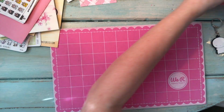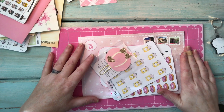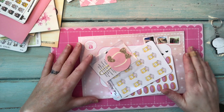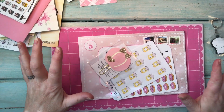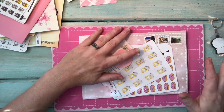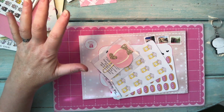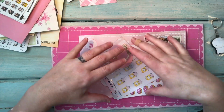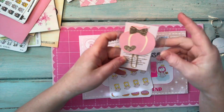The next shop is a shop I PR from. It's The Angel Shoppe. She has tons of doodles, tons of kits, tons of paper clips, which are beautiful. I have so much more coming. It's just the mail is so slow, you guys. It's ridiculous. So I'll just get through with what I received so far.